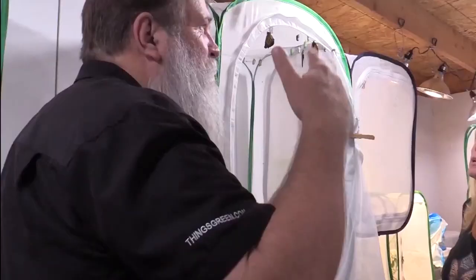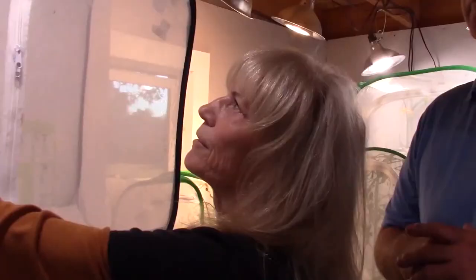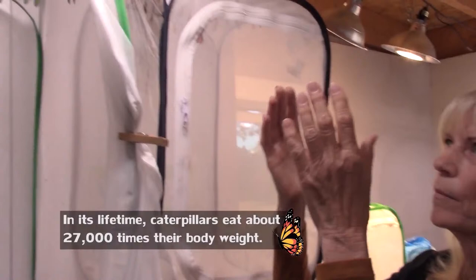It's like that vampire thing. And they have to fill their wings. See the veins on their wings? They have to fill those with what's called meconium from their abdomens. Their abdomens will be big and fat, and they'll fill their wings with this fluid to inflate their wings, like blowing up a balloon.